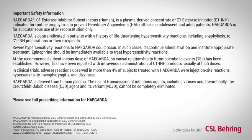Important safety information. Haegarda C1 esterase inhibitor subcutaneous human is a plasma-derived concentrate of C1 esterase inhibitor, C1-INH, indicated for routine prophylaxis to prevent hereditary angioedema, HAE, attacks in adolescent and adult patients. Haegarda is for subcutaneous use after reconstitution only. Haegarda is contraindicated in patients with a history of life-threatening hypersensitivity reactions, including anaphylaxis, to C1-INH preparations or their excipients. Severe hypersensitivity reactions to Haegarda could occur.